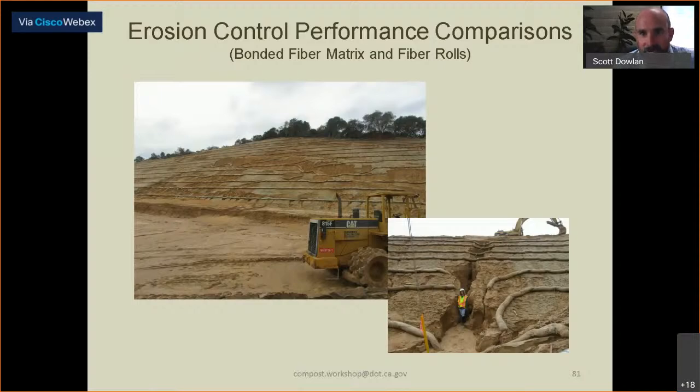So we had the unique situation of seeing the difference between traditional erosion control applications and compost applications. So this is what I call our erosion control performance comparisons. On the project, here's a cut slope that had temporary erosion control using bonded fiber matrix and fiber rolls. We had a high intensity rain event. This is just after one event. And due to the type of soil we were dealing with, the rain just really kind of melts the soil, and the bonded fiber matrix and the fiber rolls just really weren't up to the job.